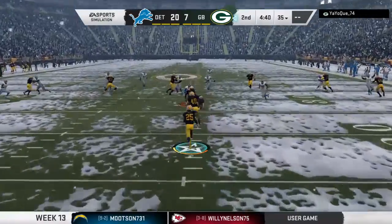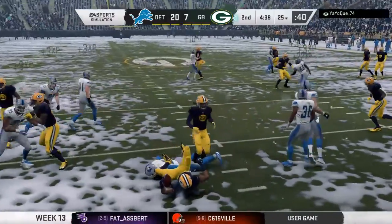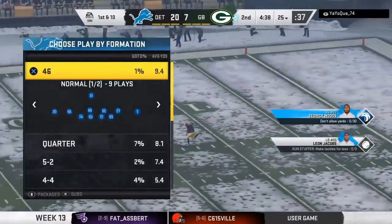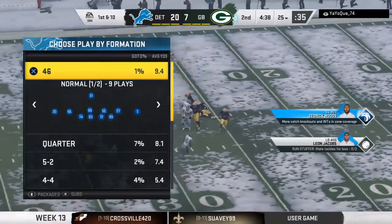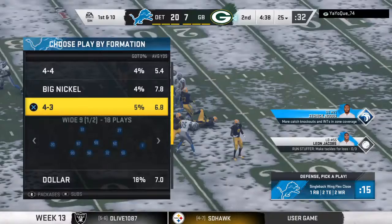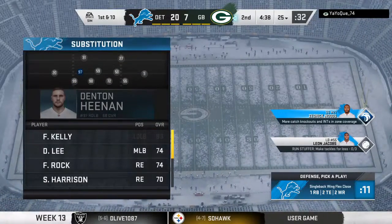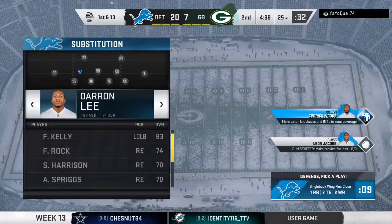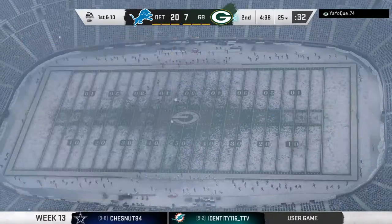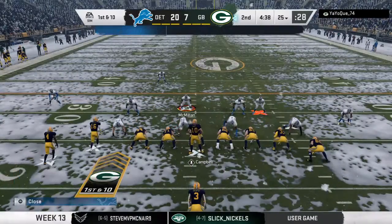This one taken from the 7. And not a bad return. Here he gets it out to the 25-yard line. Here we go. Packer offense ready to get their next drive underway.